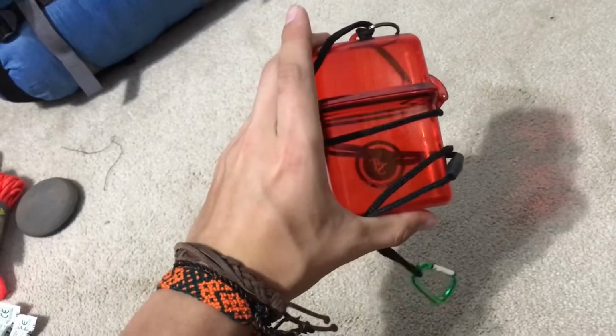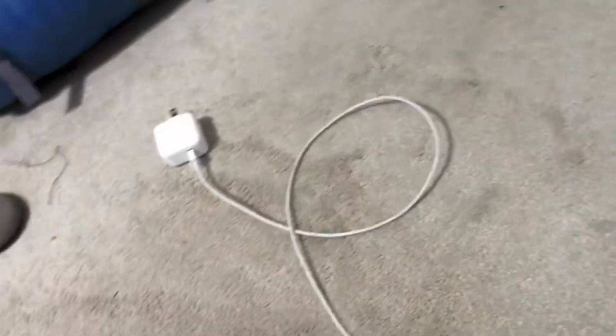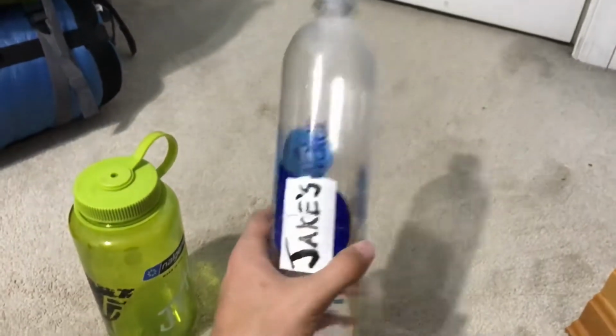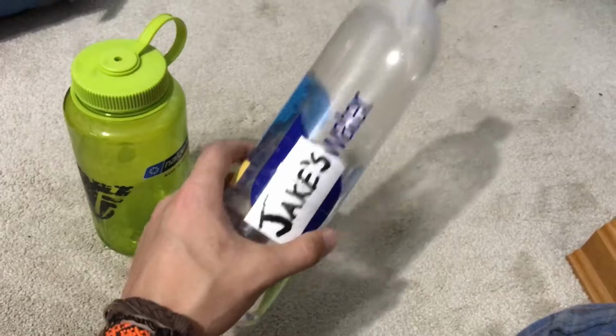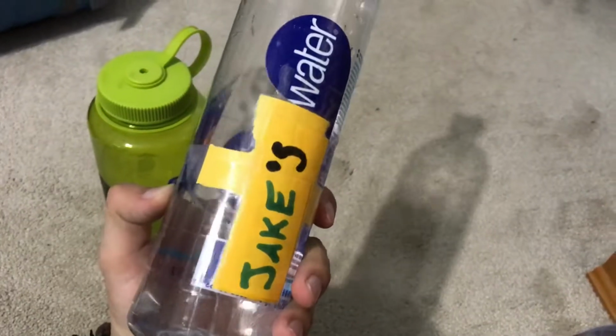A little waterproof container for anything that I want to keep not wet. Apple iPhone charger. And 2 water bottles. And the reason that I keep 2 water bottles, this one attaches to the outside of the bag, and it is what I keep on me almost all the time. And this one I actually put inside the bag, and I fill it up with water just in case I need some kind of emergency water. It's in the bag, it's always there, and yeah, it's nice.